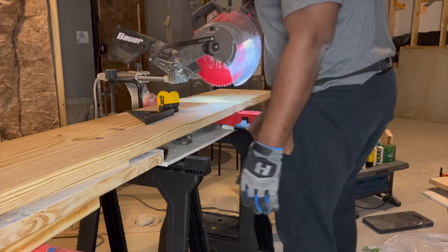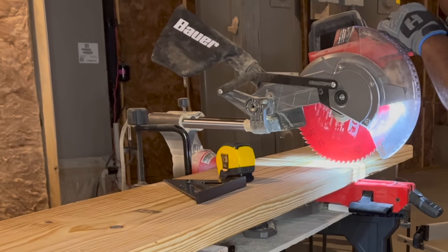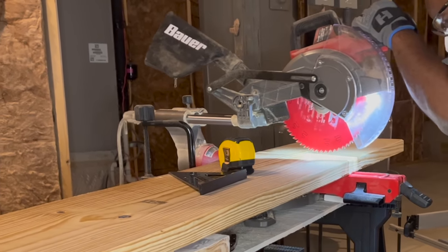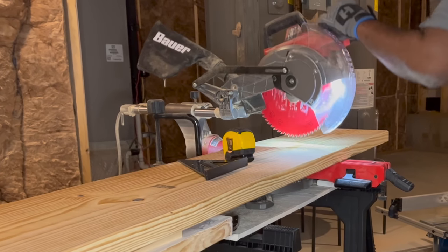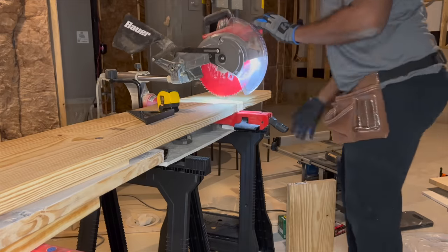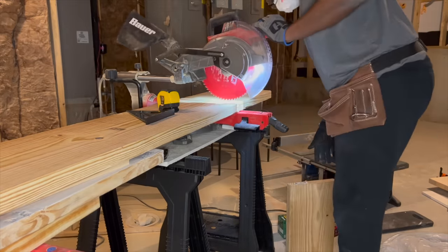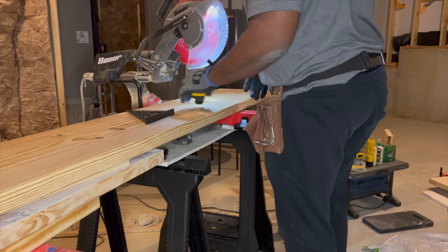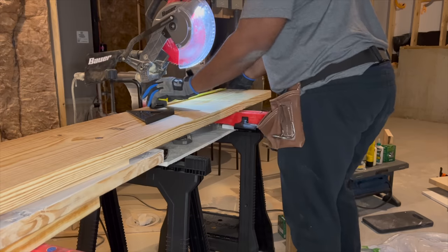Hey guys, I just wanted to jump in real quick. What you're going to see me doing right here is checking the top and the bottom of the board against the teeth on the saw, or the actual blade. The reason I'm doing that is because the board that we were working with, a 2x10, is so long. It was kind of hard to make sure that it was straight up against the saw fence. So the best thing you can do is just check it 10, 20 times.